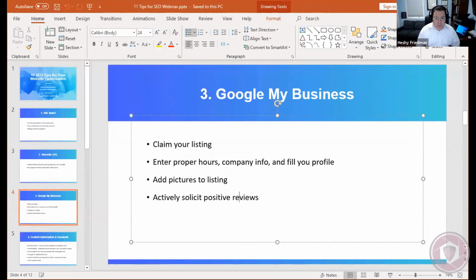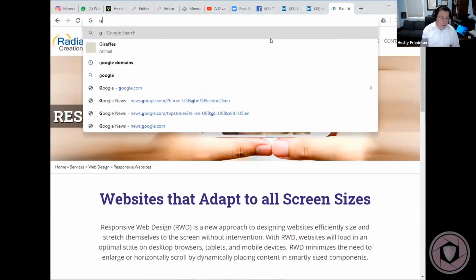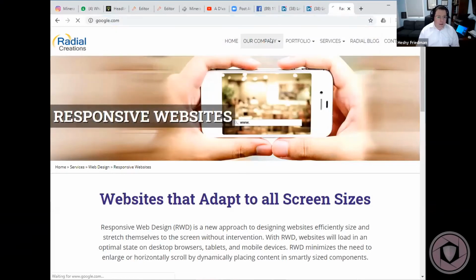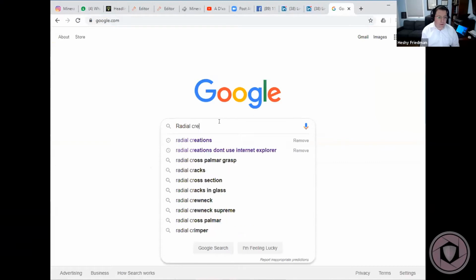Let me show you an example of Google My Business, and I'll show you my site as well. Share screen. Hang on. Okay, I'm just opening it here. Hang on one second. Okay, so now if I go to Google and I type in, I'm going to type in Radial Creations.